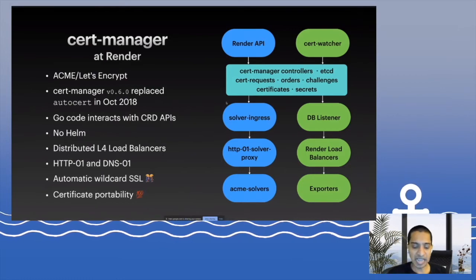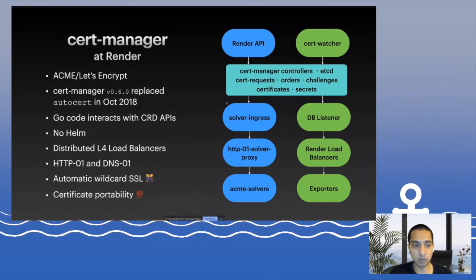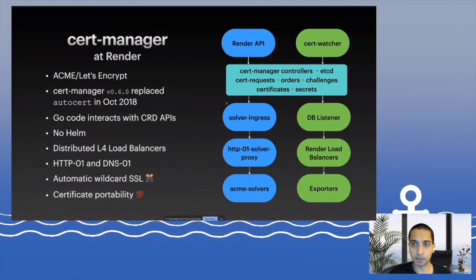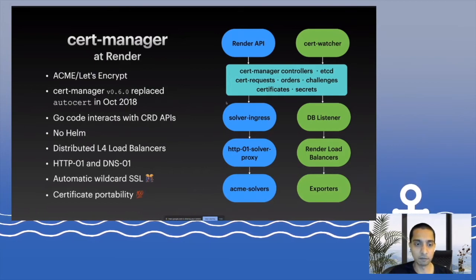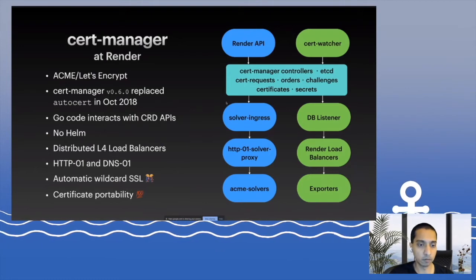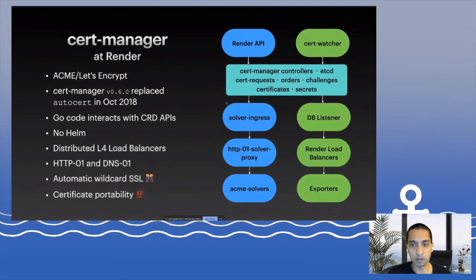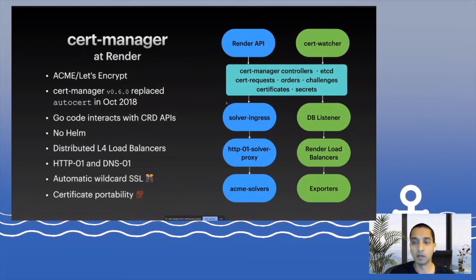And as a Go shop, it's been especially helpful because we can just dig into the code and interact with the code directly. So we don't actually create any user certificates using YAML. It's impossible to manage that kind of volume with YAML, even if we generate all of it. So all of our certs are created in our Go code using the cert-manager custom APIs, using their CRDs, and we use cert-manager, the Go module, to create these certs.